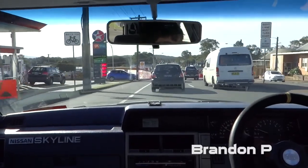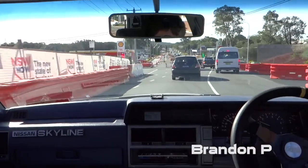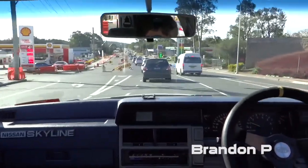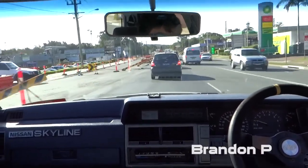So yeah, this is traffic. It's fantastic, I love traffic. Stop, start, waste of fuel. And we've got a red light.